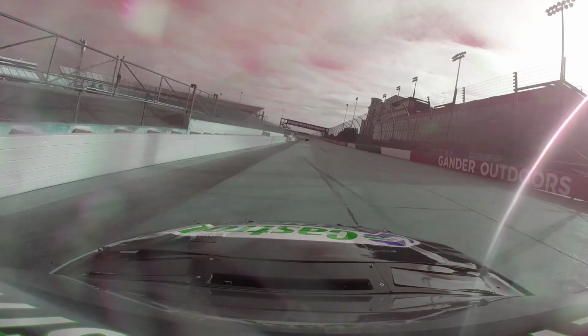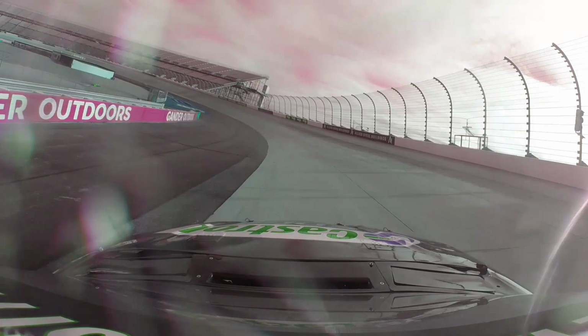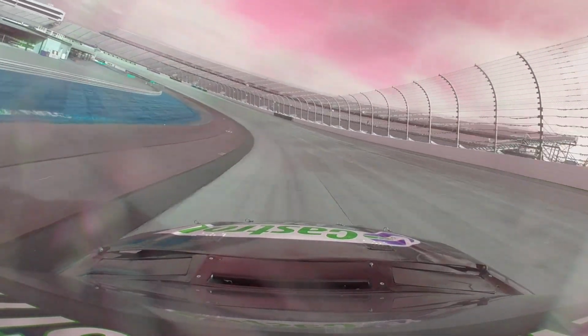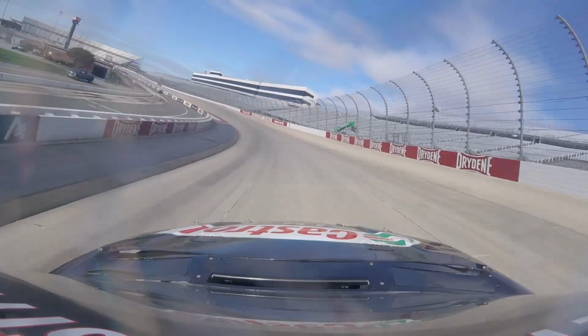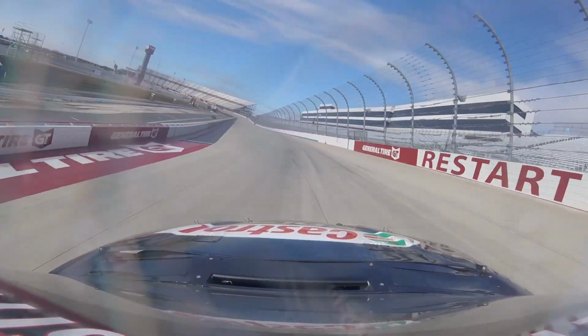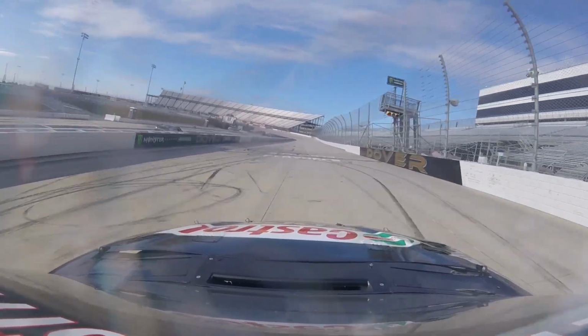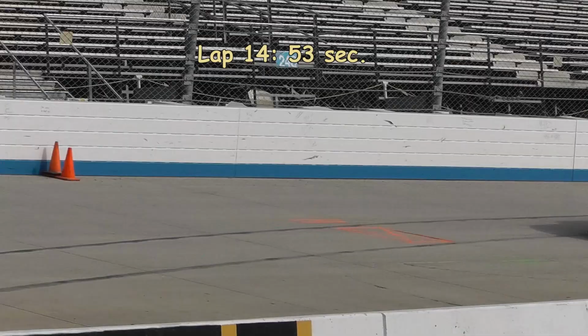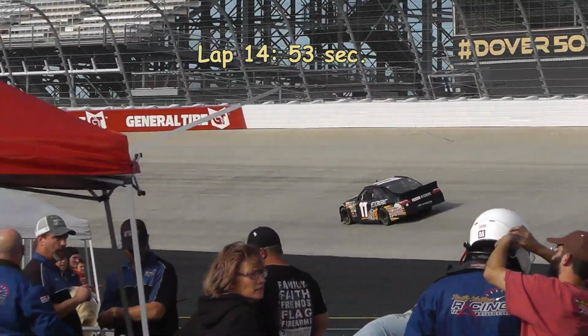But then by maybe the 12th, 13th lap, you really were at a clip. This view simulates the speed of a pro NASCAR driver, which is twice as fast. And back to the amateur speed. I think this is lap 16. Keep up.